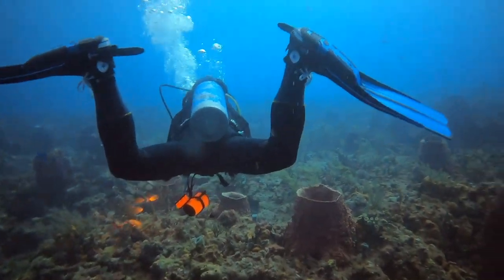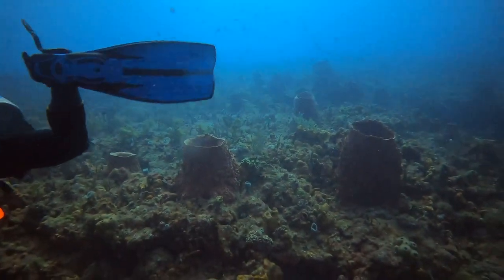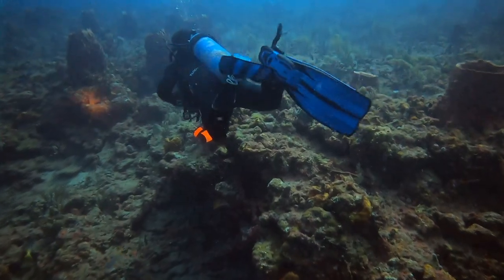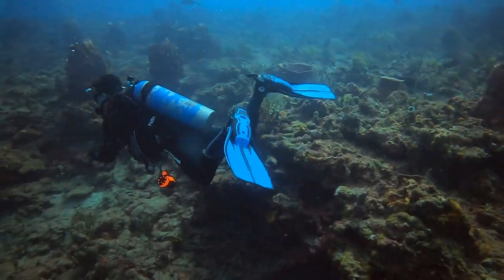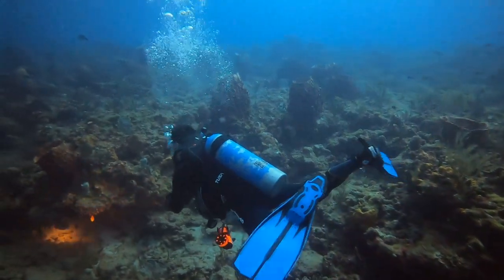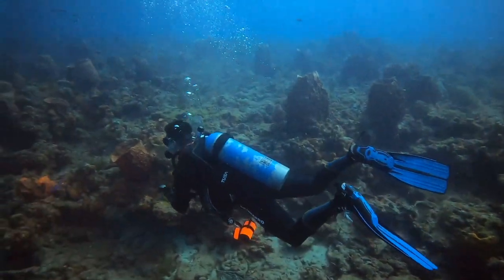Breakers Reef is what's known as a drift dive, which means that the boat drops you off at point A of the dive site and you drop down to your desired ocean depth. In this case, it was about 65 feet. Then you just let the ocean's current take you along the coral reef with minimal resistance. Meanwhile, the boat follows the divers up top, so the pickup point could easily be half a mile to a mile away from the initial drop-off point.